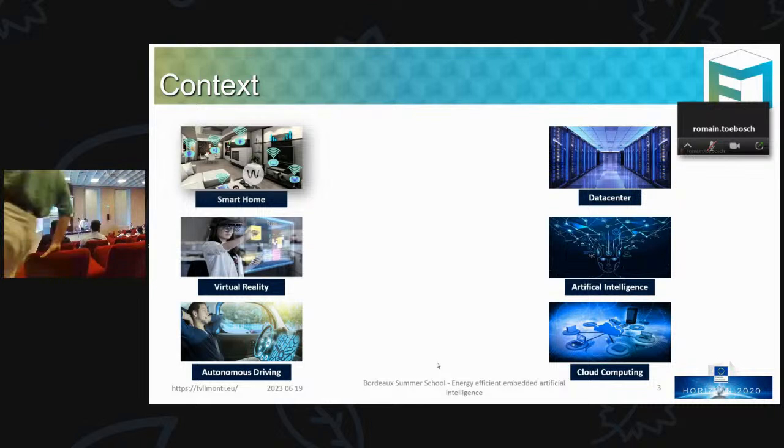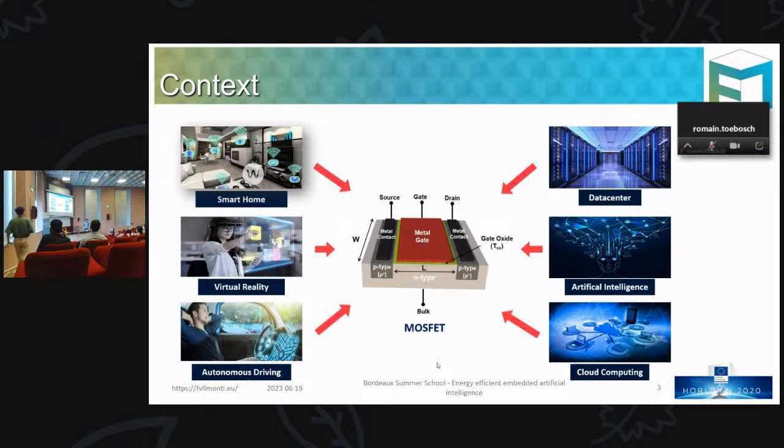So a bit of context. In our world we have a lot of connection, cloud computing, AI, which is the subject today, and everything that we have in our lives today is based on a really simple device, which is the MOSFET. It's used for CMOS, for logic, for everything. It's a switch. Basically, we have a tension between the source and the drain, and the flow of current is controlled by the gate. MOSFET stands for metal oxide semiconductor field effect transistor. So the metal is here, the oxide is here, the semiconductor is here, and there's a field effect that controls these transistors.